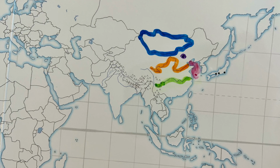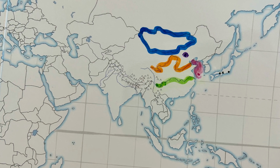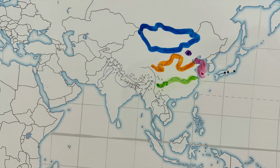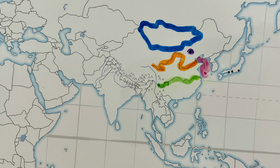It's always in the Sandbox e-zine, and you can laminate them or put them in page protector things, and then the kids can draw on them with dry erase marker. So lots of options. So we've got Mongolia in blue up here, Beijing, that purple dot. We have the Yellow Sea, which is pink, and the Yellow River, which is orange, the Yangtze River, which is green.